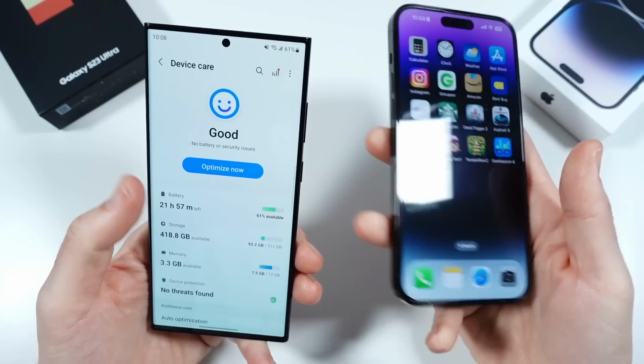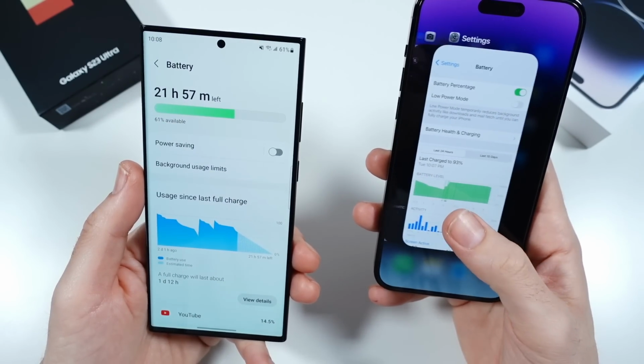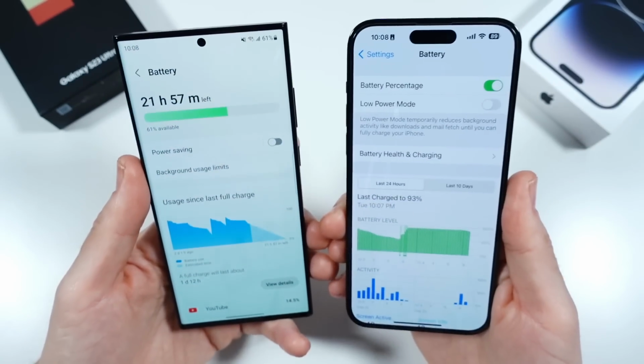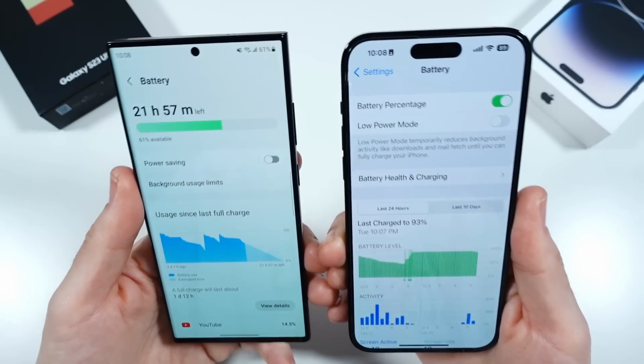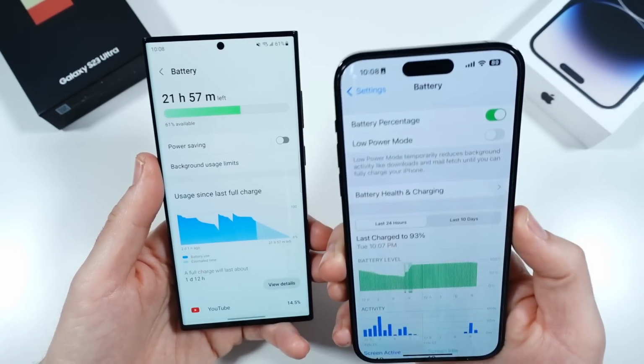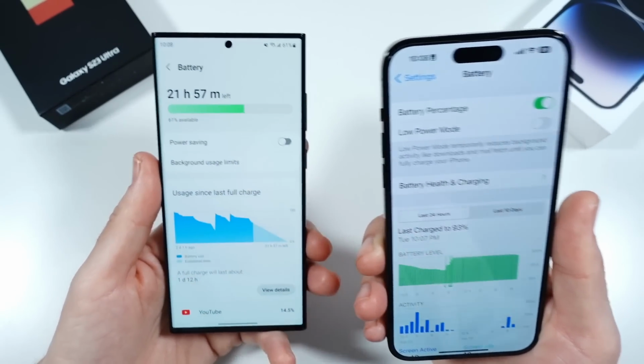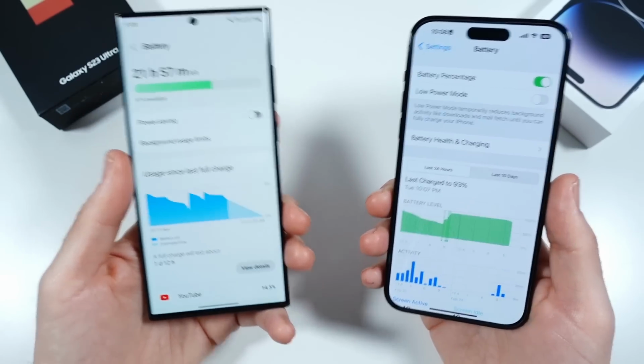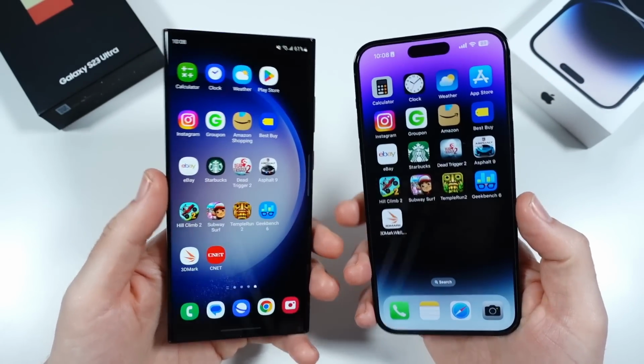At the end of the day, what I've experienced so far, I can just tell you, I didn't actually test the numbers. I just been using both phones. They both got SIMs in them. I can tell you, both of them, I was finishing the day with more than enough battery life to spare. With the iPhone, I was finishing around 48, 47. With the Samsung, around 39, 41. So they both really were making it easily through a day.